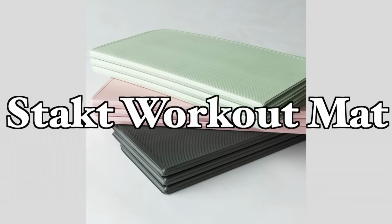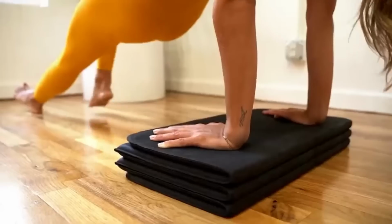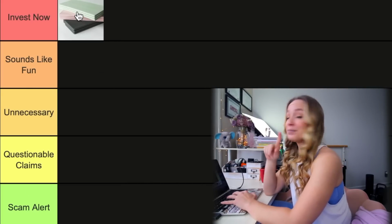The stacked workout mat. So the claims here are that the mat provides extra cushion for joints and it's a lot more versatile than traditional workout mats. Okay, honestly for me, we're starting out strong. Invest now. Let me explain why.